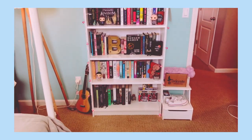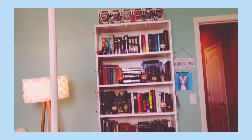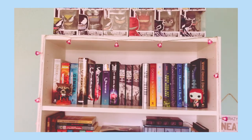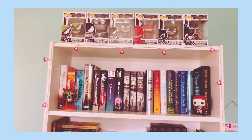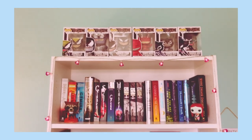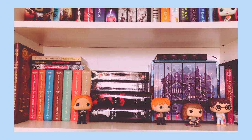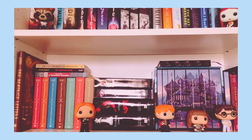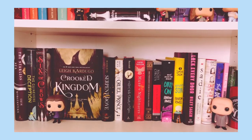And we finally made it to my bookshelf. This is where I keep all my books, and I'm just gonna give you a shelf by shelf overview. So this is my first shelf. This is where I keep a lot of my fantasy and my Owlcrate books that I have. The next shelf is, I'd say, my large series shelf. So I have my HP books, A Series of Unfortunate Events, and Twilight.